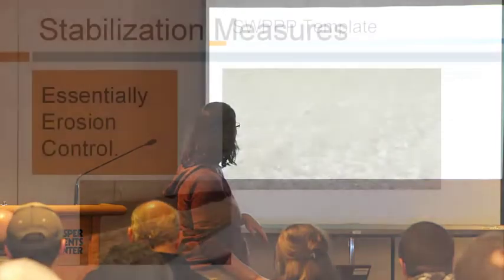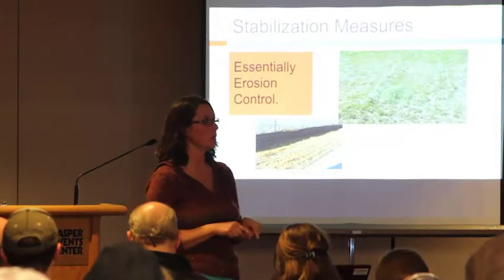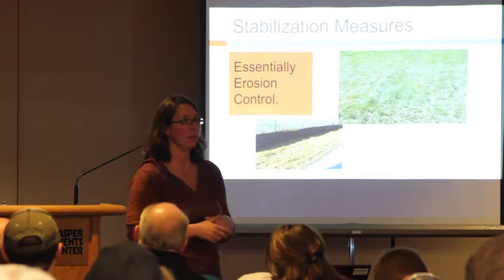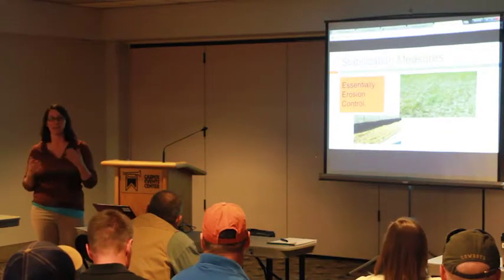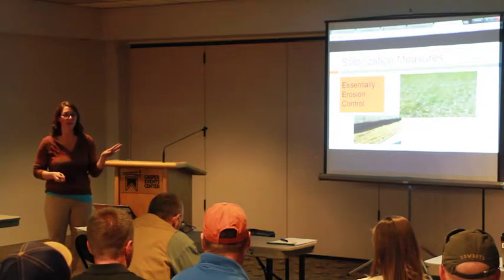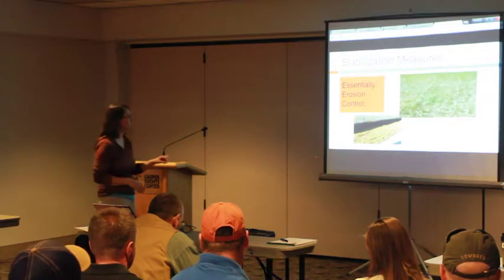All right, so stabilization. If your site, or a portion of your site, is inactive for more than 14 days, you have to have that site either temporarily or permanently stabilized. So if curb and gutter's done and they're not building houses on 4 out of the 10 lots, they're not actively under construction, so they need to be stabilized. You've got to put something on them. You can't just leave them as bare lots. You're in violation if you do that.